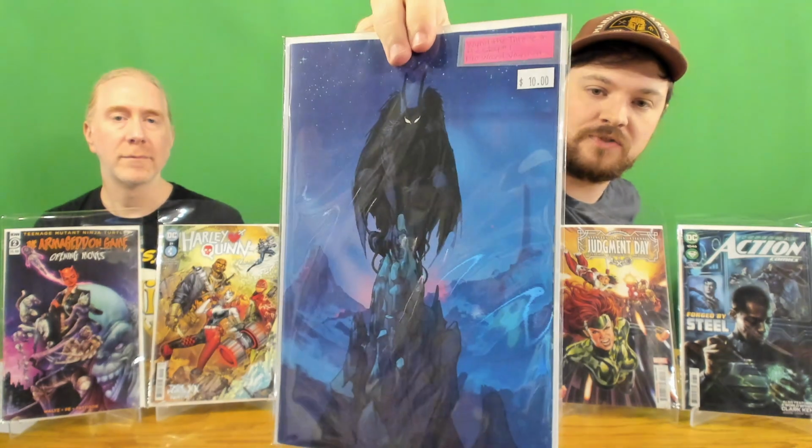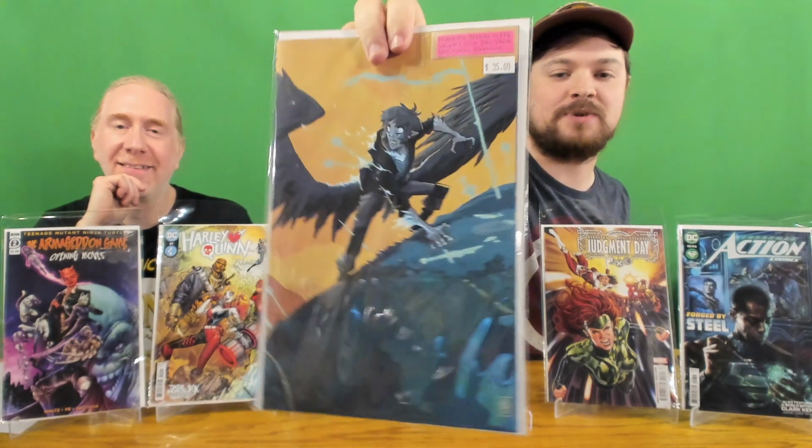We also have a 1 in 10 Christian Ward variant that we are selling to our customers for $10. We have a Virgin 1 in 25 Capullo for $25. And we have a 1 per store Dialynas variant that we're selling for $35. So a lot of variants for this because it is a super popular series.